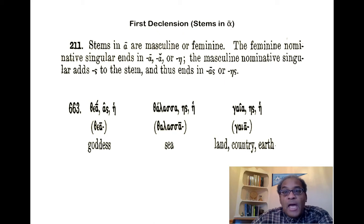Okay? But now we're going to see that sometimes there's an alternation between eta and alpha in the singular of first declension nouns. So, stems in long alpha are masculine or feminine. We'll visit the masculine nouns in another lesson soon. The feminine nominative ends in long alpha, short alpha, or eta. And we've seen boulē, eta. Now we're going to see the long A and short A, long alpha and short alpha. Okay?